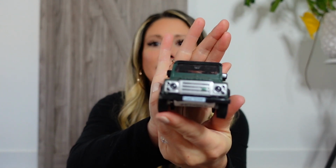And then for my son, my daughter picked this out for him, a little Hot Wheels, and then I thought this was super cute. It's like a little Range Rover or Land Rover. I thought that he would be super excited about this. So I'll have this little thing sitting on the table with his gummy bears and his little M&Ms, and he'll be more than happy. Very excited about that. That was pretty quick.